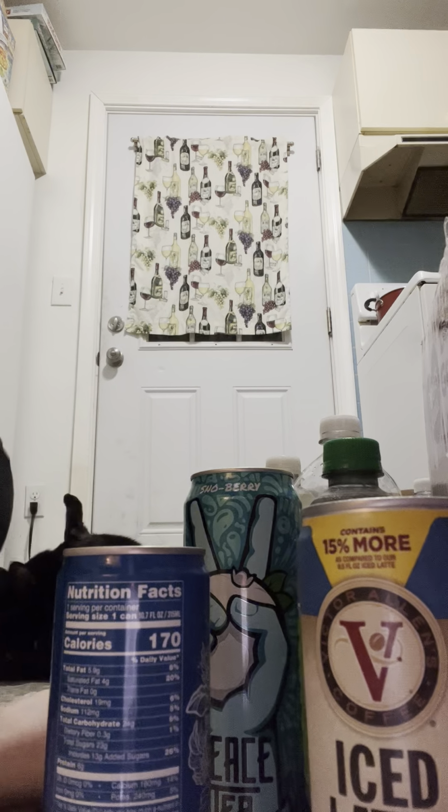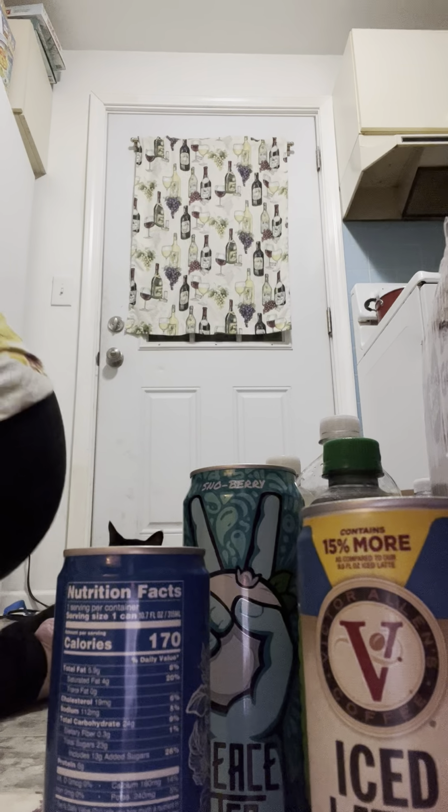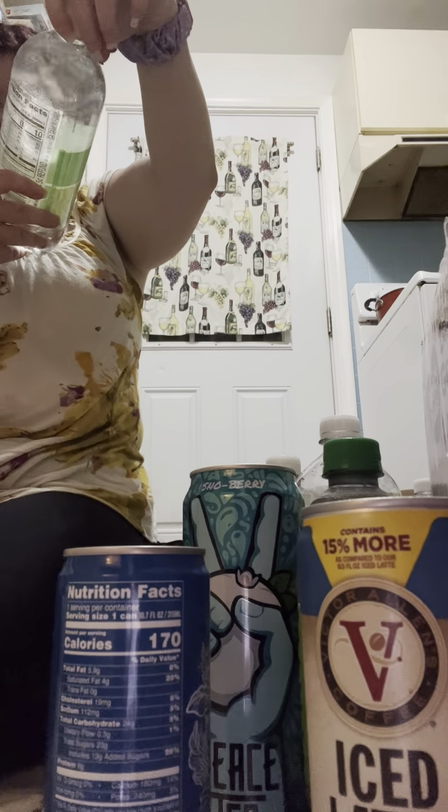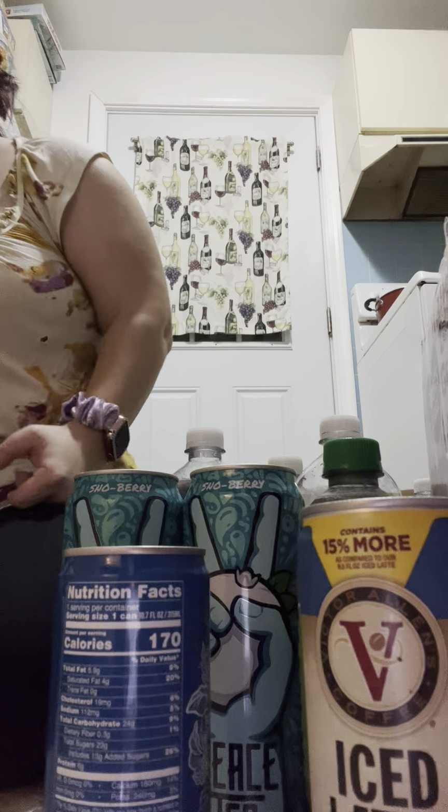a snowberry peace tea, my second favorite peace tea. Apparently I had two snowberries there. A Tri-Amino protein infused water. This is orchard flavored. A Clear America Fuji apple. A peace tea snowberry. A Clear America white grape. A peace tea snowberry. Another peace tea snowberry. And my favorite peace tea, which is just peachy. Snowberry is my second favorite.